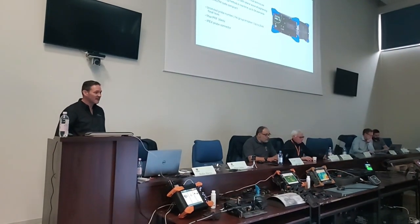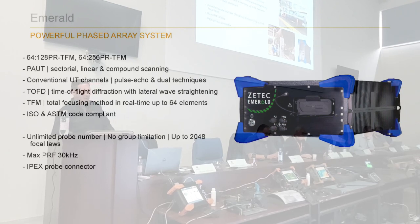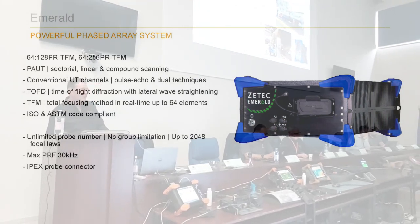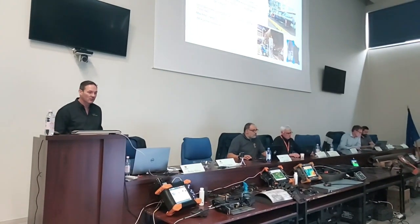We also have this on the ZTEC side, which is called the Emerald. Basically, two pieces of equipment that are doing the same. So I'm not going to get into that, but you see a nice example here with the big axle. This is definitely where you need something with a lot of power, a big aperture, and a lot of channels to actually inspect an object like that.